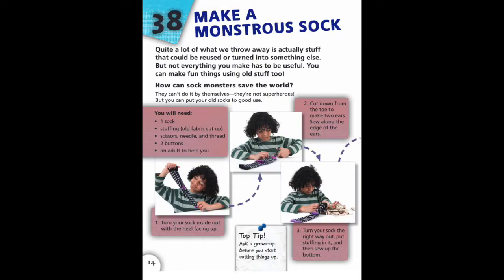38. Make a monstrous sock. Quite a lot of what we throw away is actually stuff that can be reused or turned into something else. But not everything you make has to be useful. You can make fun things using old stuff too. How can sock monsters save the world? They can't do it by themselves. They're not superheroes. But you can put your old socks to good use.